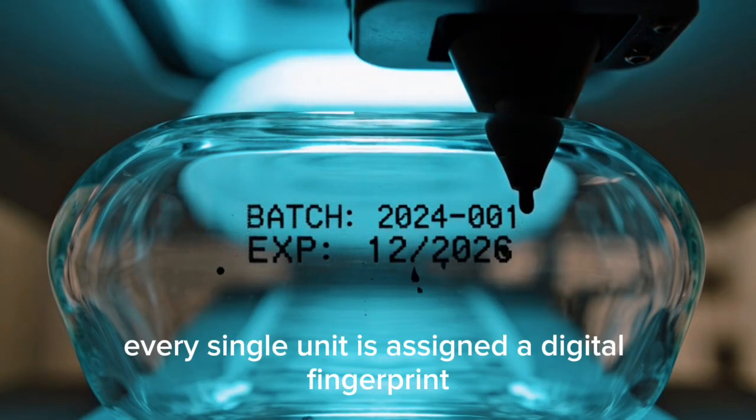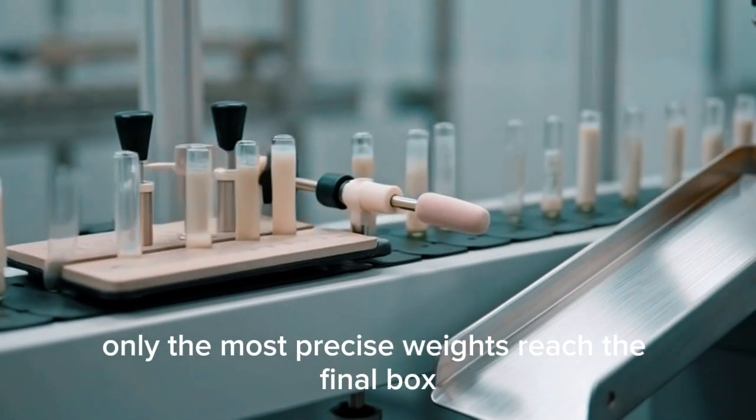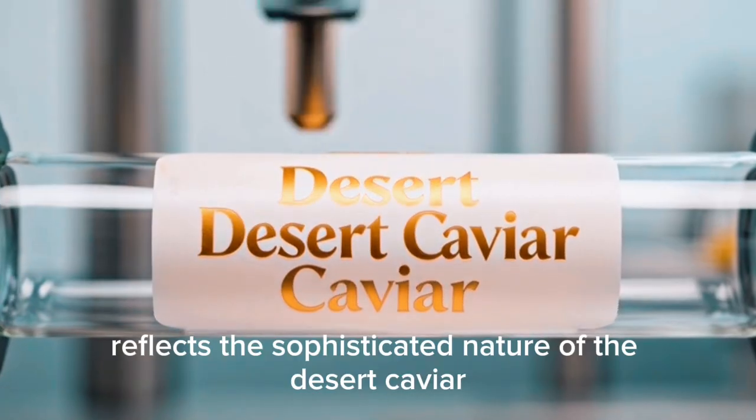Every single unit is assigned a digital fingerprint for global quality tracking. Exactitude is the standard. Only the most precise weights reach the final box. Tactile packaging reflects the sophisticated nature of the desert caviar within.